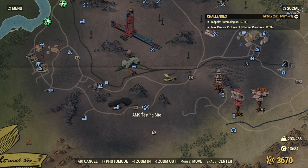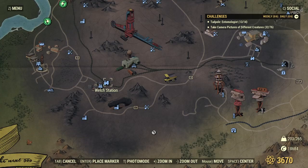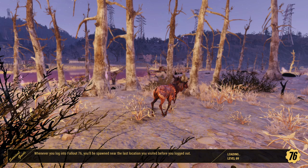Interesting. Huh. Well, I mean, I was at AMS testing site, and I guess I hadn't gotten close enough to the other thing, whatever else was up around here. Interesting. I'm wondering if I should go to Mount Blair Train Yard, because I think there was something between here. Maybe we'll go to Welch Station. It might be a little safer to go there. And we'll go up the hill from Welch Station and see what's up there. So there's so many things showing up on my compass down in this part of the world. Definitely got to try to explore them.